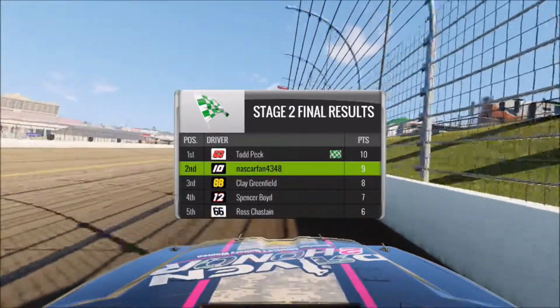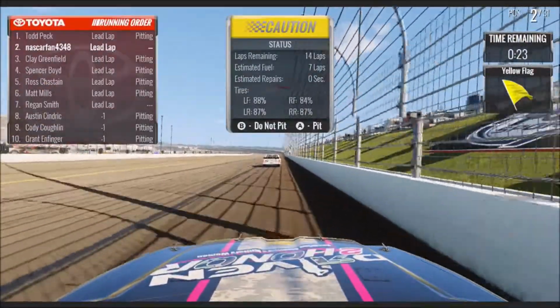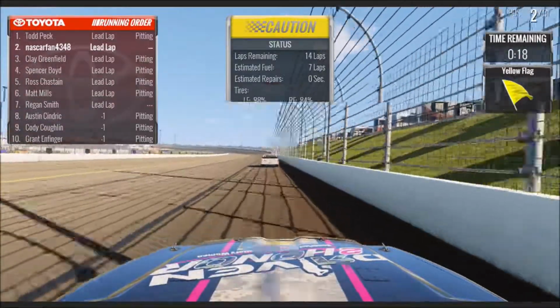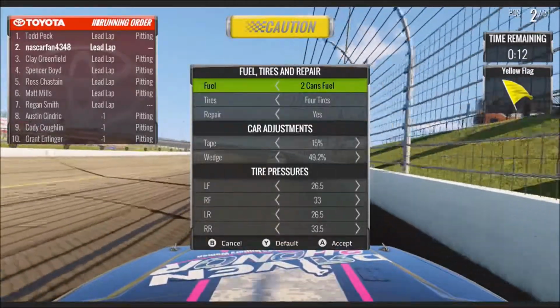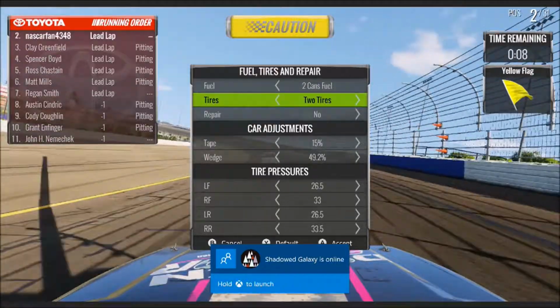And yeah, there's the final results. Clay Greenfield, I forgot who it was. Spencer Boyd also finished near us. It was odd on who was pitting and whatnot. The guys who were a lap down, who obviously pitted before the stage ended, also pitted. So I decided to pit, and I knew that I wasn't going to lose too much ground.